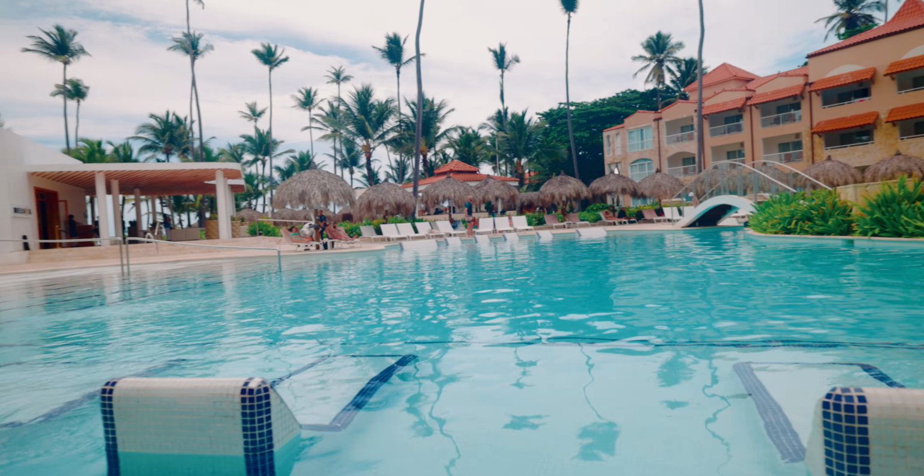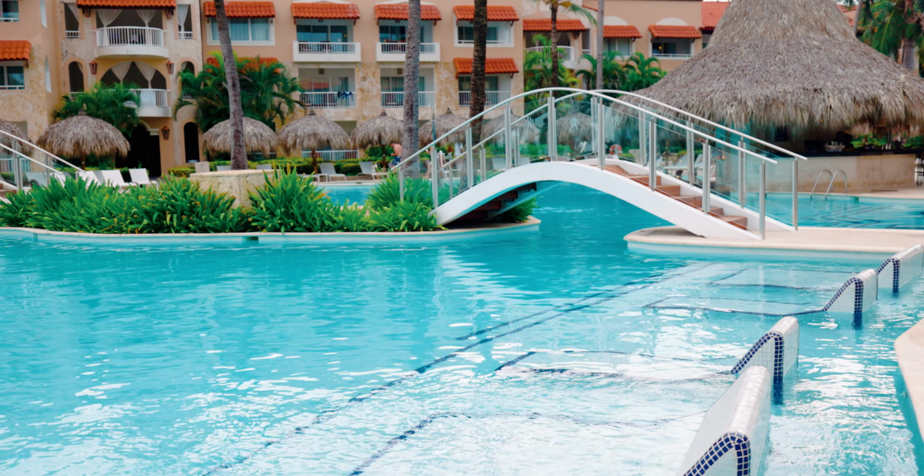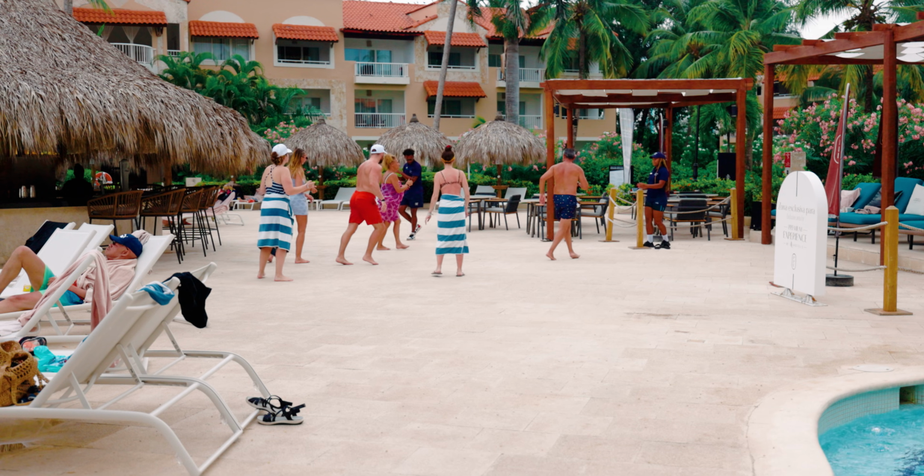Okay, so after a very tasty lunch, we have made it out to the main pool. It's the first pool you see when you walk through the lobby. It actually has some tempo today, I would say. There's some music going. Yesterday, it was pretty quiet. Everybody was just lounging. But today, it's kind of a party out here.